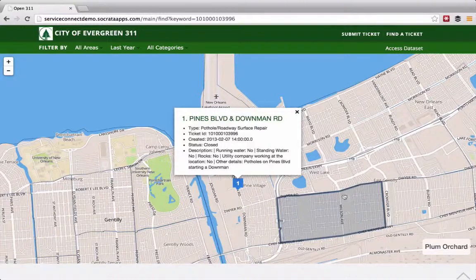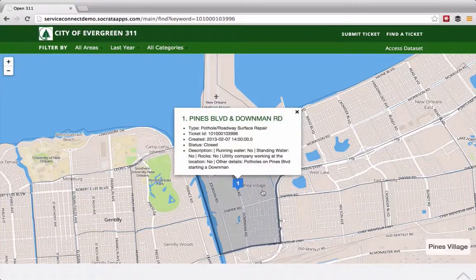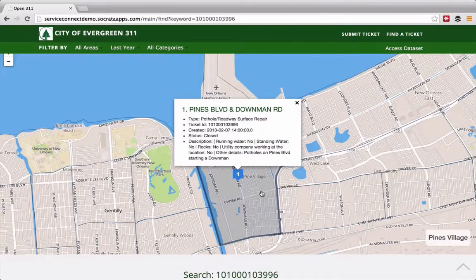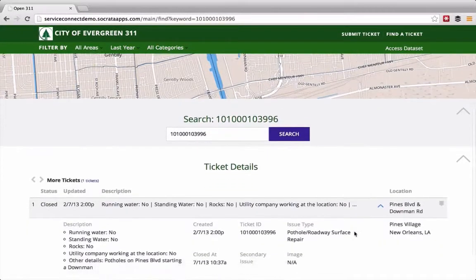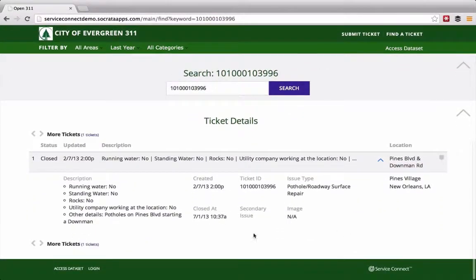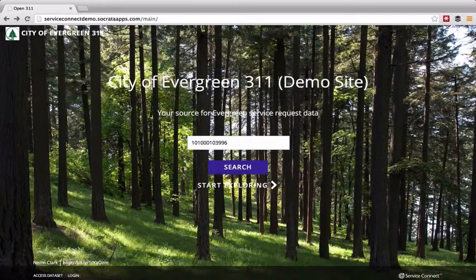You'll see that it's a pothole and surface repair. It goes directly into the neighborhood in Pines Village. You'll also be able to see that I can look directly at the ticket itself and open it up and look at exactly what's going on within that ticket. So this is certainly a very direct way of getting at your ticket.